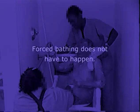Currently, many people think that this type of forced bathing is required or necessary to keep people clean and healthy. Yet, there's no solid evidence to support this practice, and now we've learned that forced bathing does not have to happen.